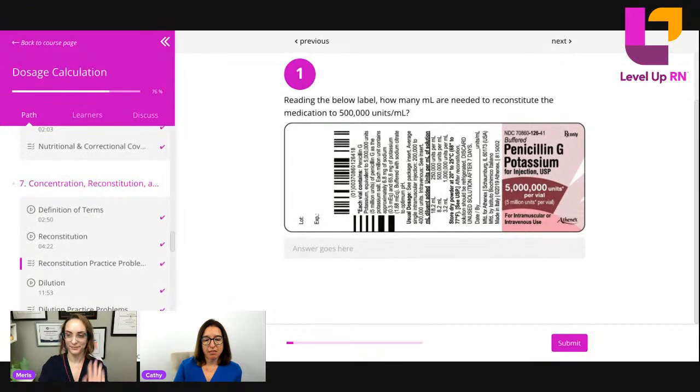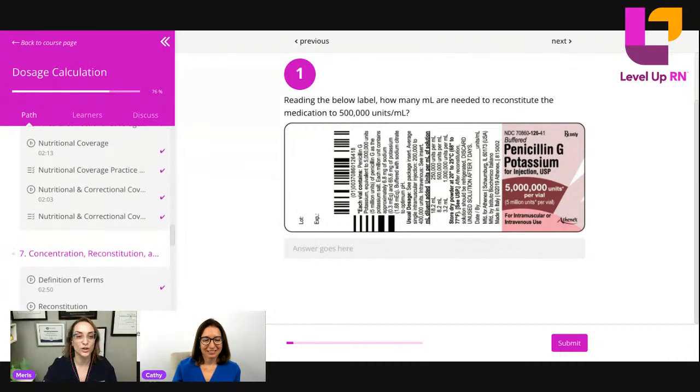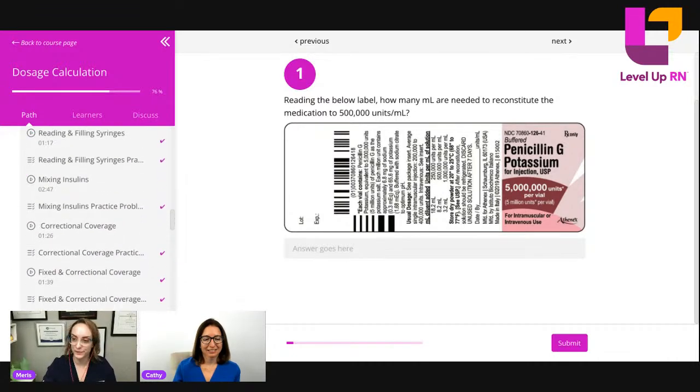Is this good for the LVN program? Absolutely. And honestly, it's not just nursing. It's RNs, LPNs, LVNs, medics, anybody who's doing any kind of medication administration or is responsible for med math of any variety. This is for you. So yes, absolutely. This is for vocational and practical nurses as well.